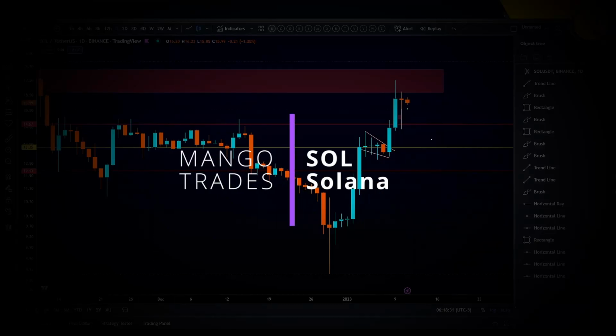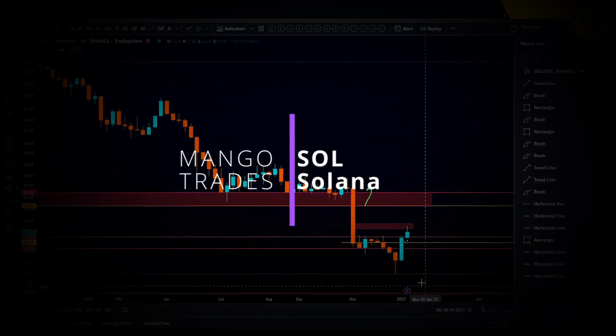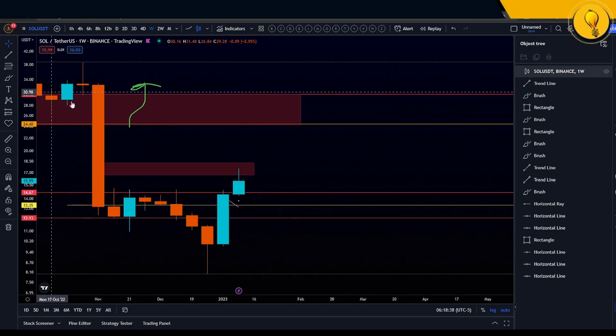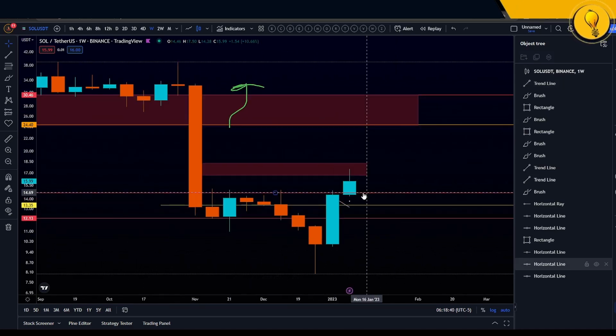Now here we are, Solana. I'm going to try and keep this one as straightforward as possible. Unfortunately, I have not caught a bid on Solana just yet. I'm still looking to catch a bid on any of the weekly levels. Right now, we're hovering far above all weekly levels.